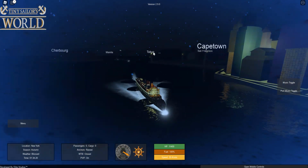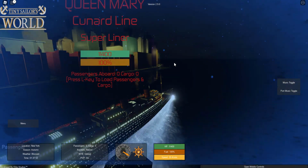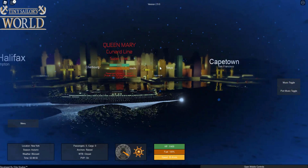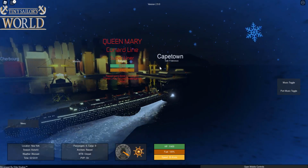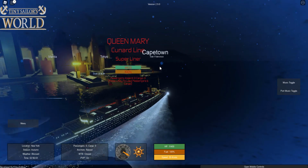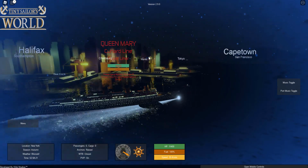And of course, we're gonna wrap around, see if there's some other ships on the other side, and then we will sink the Queen Mary. Now you can see the docks lined up here in New York, and now we're coming around the southern edge here. We just passed around the northern edge a little bit ago, and here we go. And you can see Cape Town there, as well as San Francisco, Tokyo, Manila, and Cherbourg.